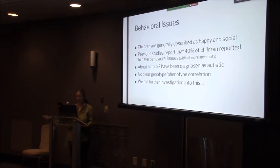About a quarter to a third have been diagnosed as autistic. Diagnosing someone with autism can be a little challenging, or it can be easy to diagnose someone with autism, even if that's not the core issue in someone who has such low language skills. And there's no clear genotype-phenotype correlation with behaviors.